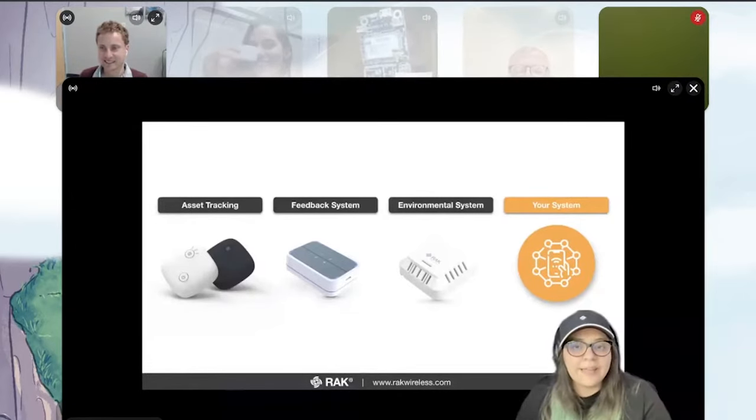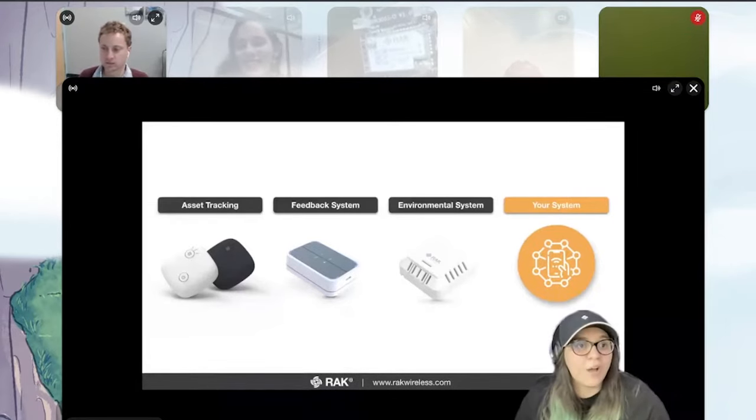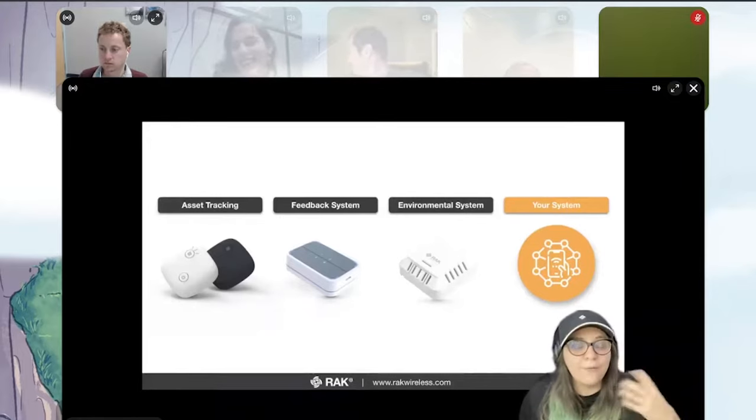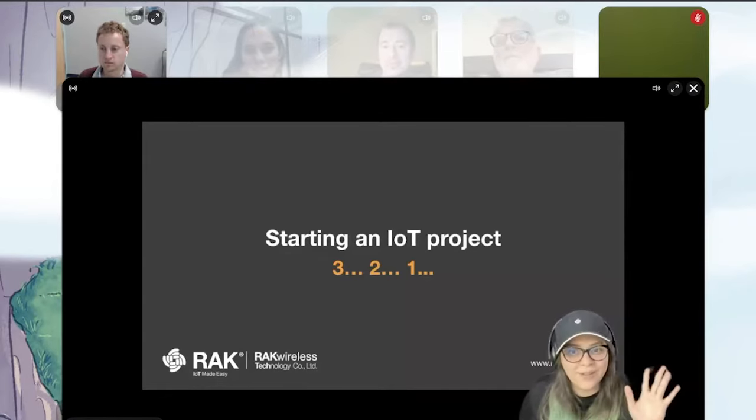However, if you want to build some of these, as I just shared, you have to spend a couple of months as well as many efforts in order to have it as you are expecting, and also to have a full, entire experience for an end client. So basically what we're going to do here is start an IoT project. In 3, 2, 1, let's go.